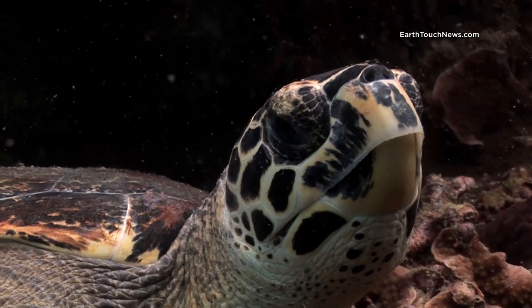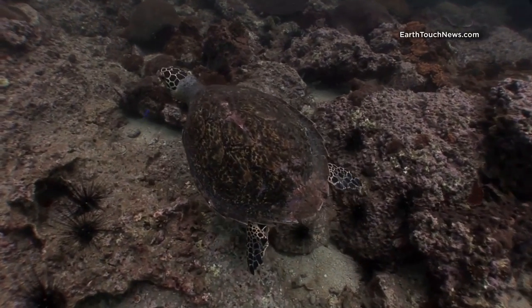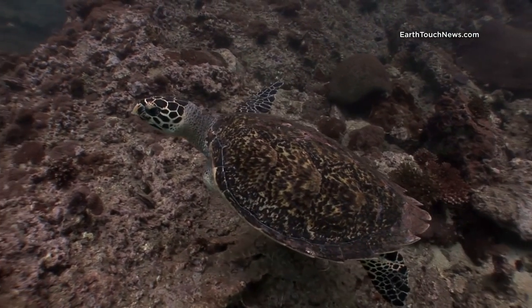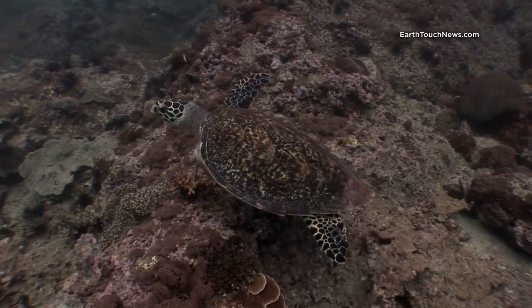Now, after a while, I move back and I let him come out of his hole there, and that's when I see that the poor thing's only got 3 legs. He must have lost one of his flippers in an accident. It could have been a shark attack. It could have been a propeller from a boat.